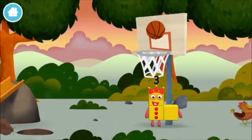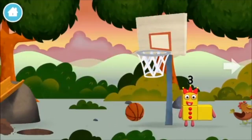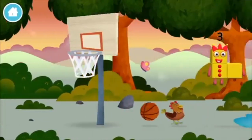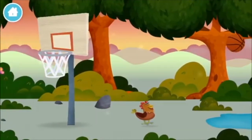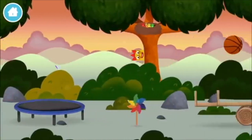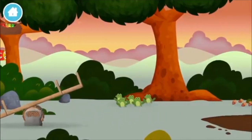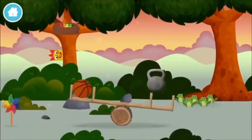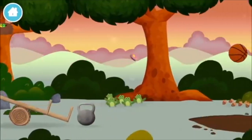A basketball. A basketball. A basketball. A weight. A basketball.